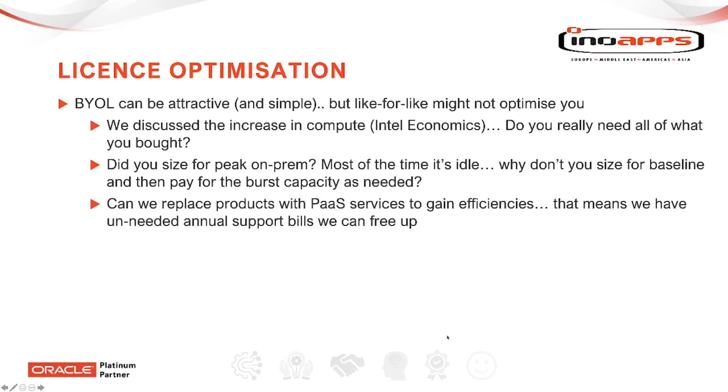And can we look at those PaaS services? And for me, that's been a major area working with customers. We've seen the most success and the most positive feedback around the cloud migration, removing some of the products out of the architectural stack and using the PaaS services. Now, I just gave a few examples around things like SOA and the identity and access management side, but that could be things like the autonomous database for a data warehousing, just allowing us to consume those as services. That also gives us the opportunity potentially to free up the annual support bills around those as well, which again helps us fund the cloud side of things.